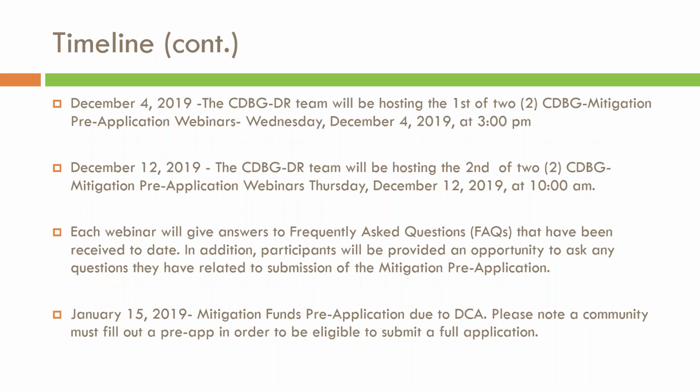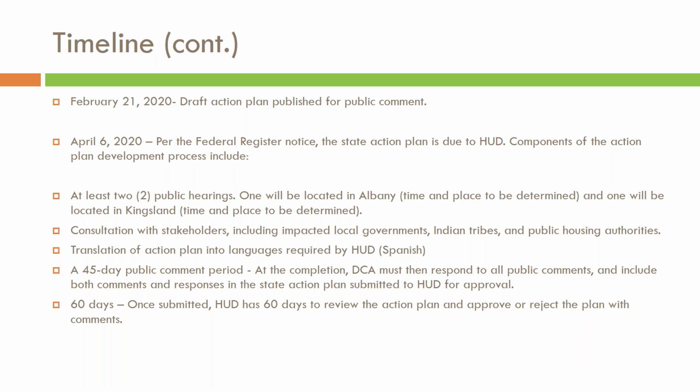The next thing is February 21st, 2020. We're going to have a draft action plan published for public comment. After you get your Q&As answered here for the mitigation pre-app, we will do a public comment period on the actual draft of the action plan that we're going to submit to HUD. You'll have your chance to give us a comment, and we'll accept those up to the close of business on that day. Then we will incorporate all of those questions with answers into the action plan that we submit to HUD.